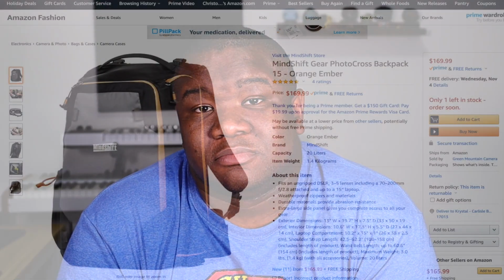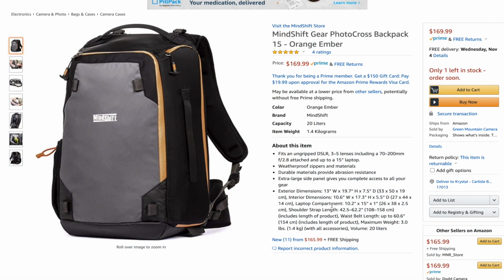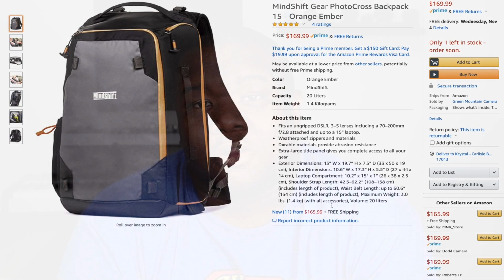The last item that I have is a camera bag. You want to make sure that your photographer has a place to store all of their equipment and something that they can throw on their back or over their shoulder and walk out the door with, knowing that they have the equipment they need to go do whatever photo shoot or gig that they have.